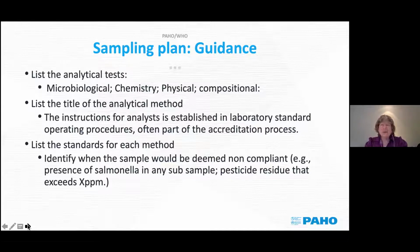This is something that a lot of areas find hard, because most inspection services believe that it is the laboratory that should designate non-compliance. But really and truly, it is the inspection service that should be making that final determination. So it is important in the guidance documents and sampling plans to actually put that standard down.